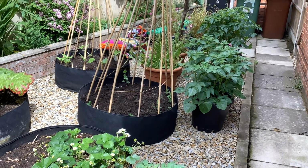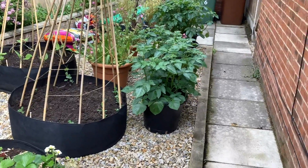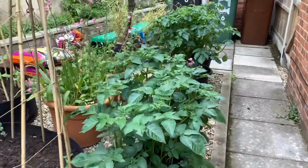Good morning everybody. Thought I'd do a little quick update on the garden. Haven't done anything for ever such a long time. Where does the time go?